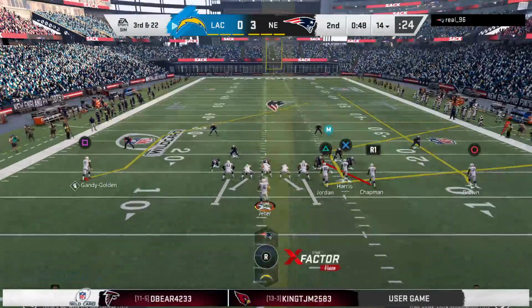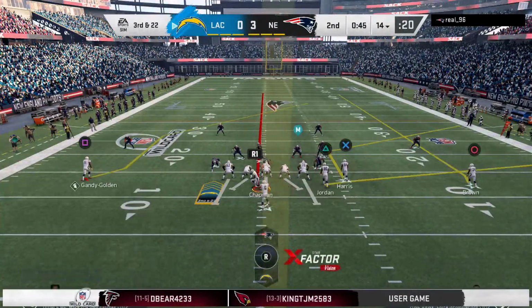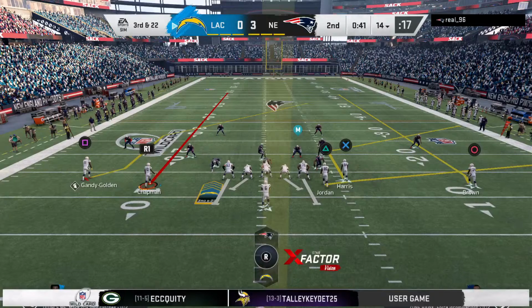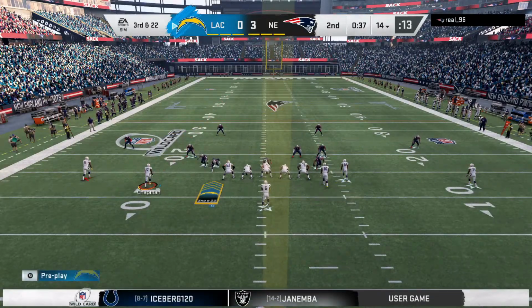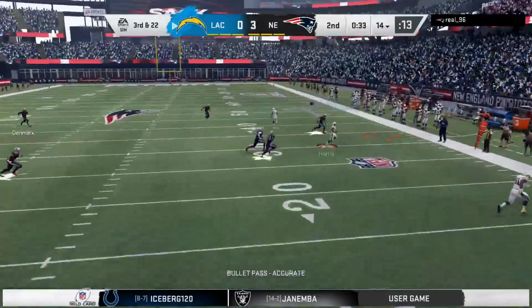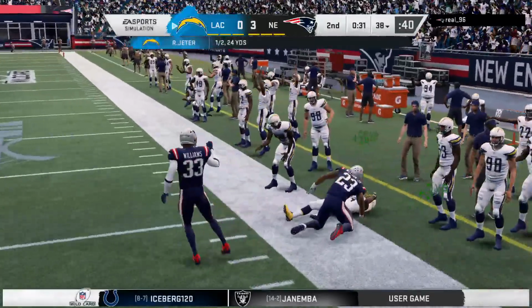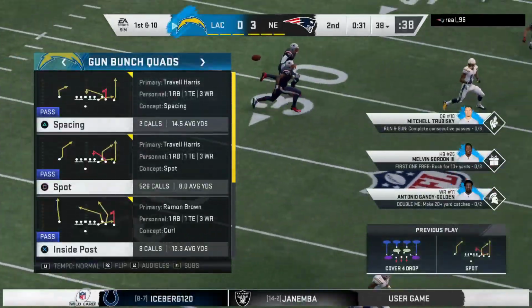The Patriots going with a dime package here. 2 extra defensive backs on 3rd. Operating from the gun, Jeter. He gets it complete to Harris. A pickup of 24 on the third down conversion.